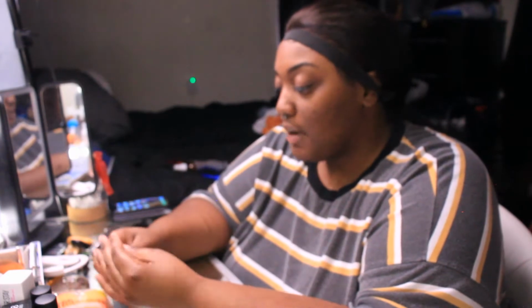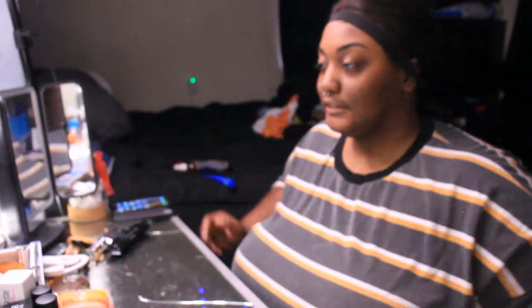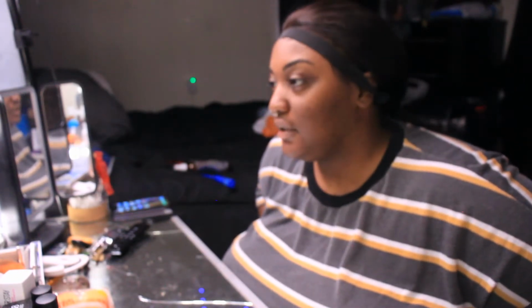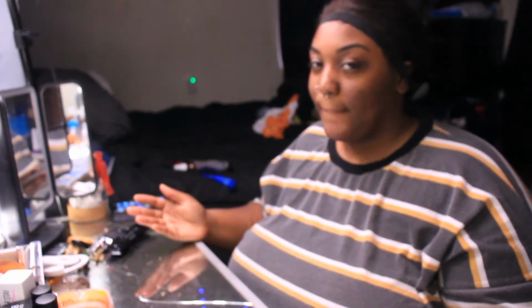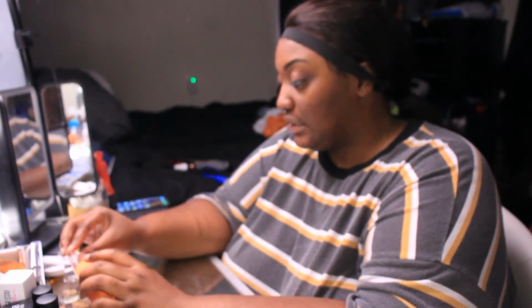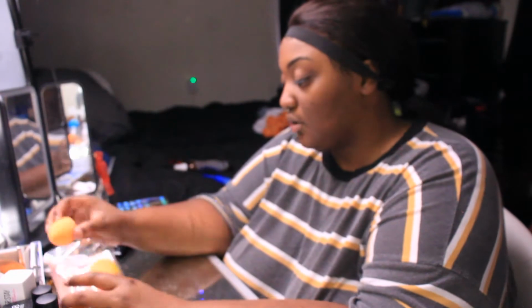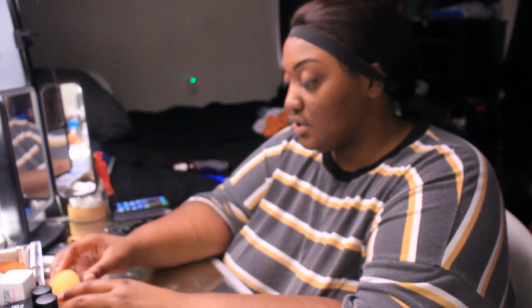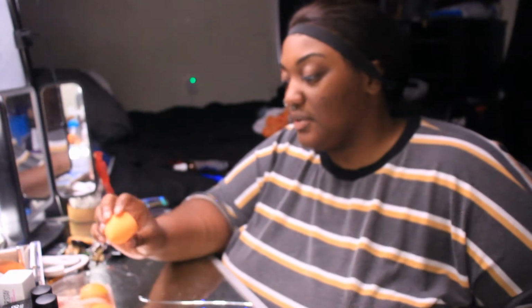I do have a look in mind of what I want to do today, but we'll see how it goes. It's not going to be anything extravagant. It's basically just going to be like a cut crease kind of thing. And I don't know if I want to make it glossy or if I want to keep it matte, but we'll see. I found lately that I've been liking brushes more. I still kind of use the sponges. I should dampen this, right?